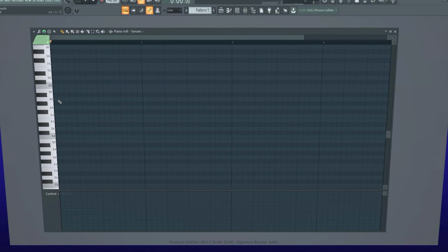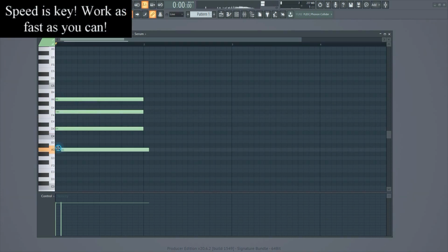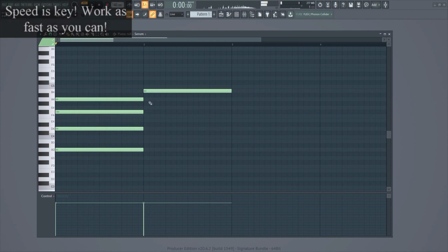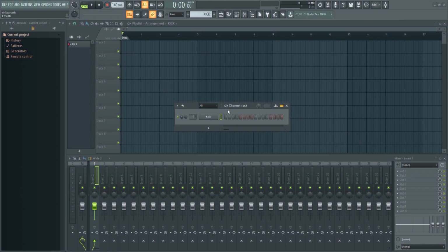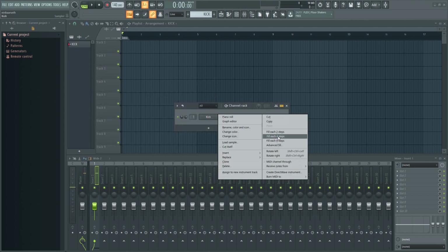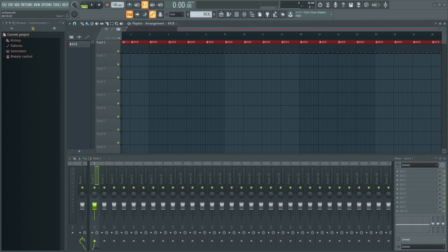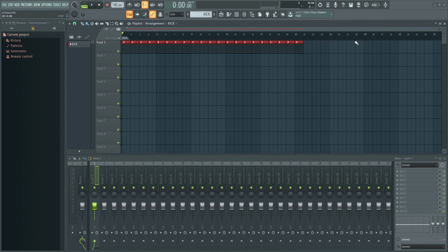Number 2. Speed is key in order to finish tracks. You need to get the job done before you get sick and tired of the track. Try to lay down the basic arrangement from the very start. Figure out where your drop is going to be, where the breakdown is going to be, and so on. It can be a good idea to lay down the main kick, for example, so that you have a basic idea of how the structuring will look like. This will make it easier to fill in the missing pieces.